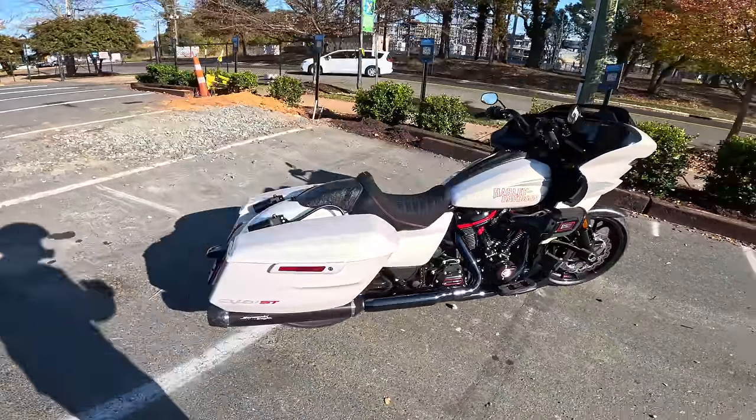Wow, this thing boogies, guys. Holy cow, the front end jumped up.